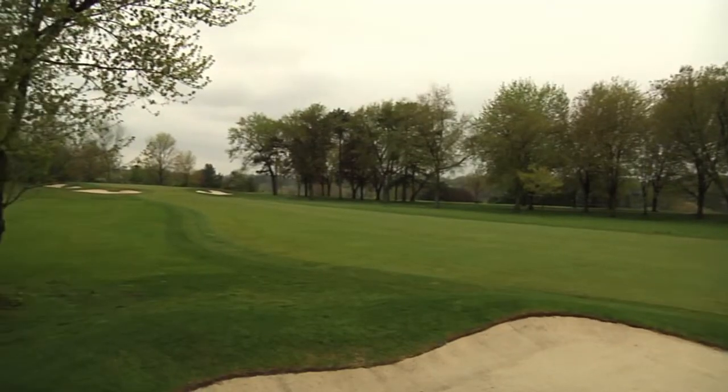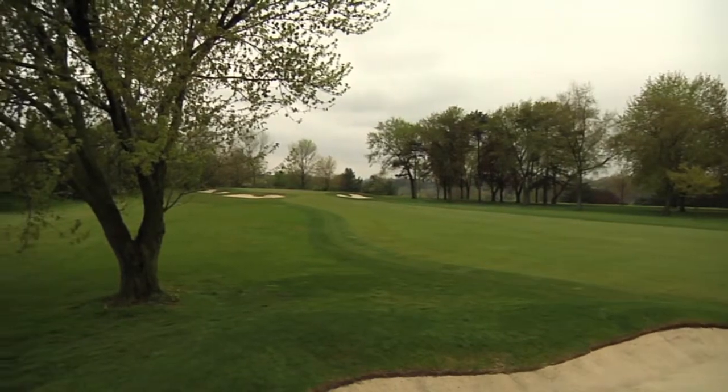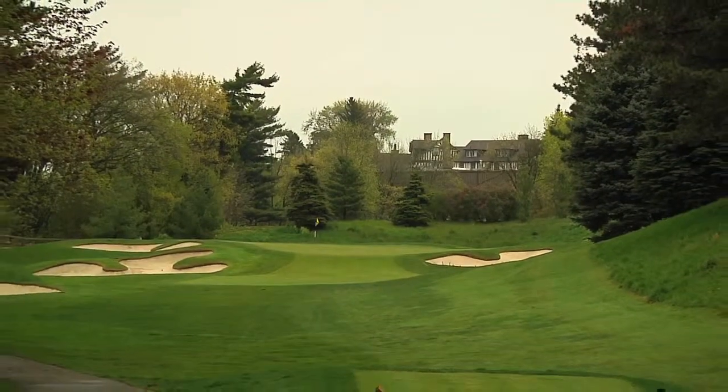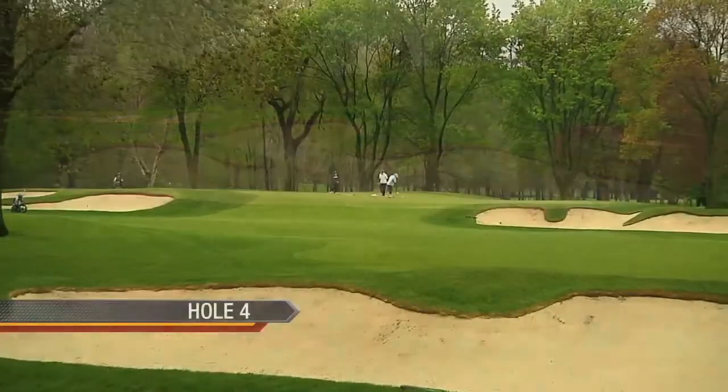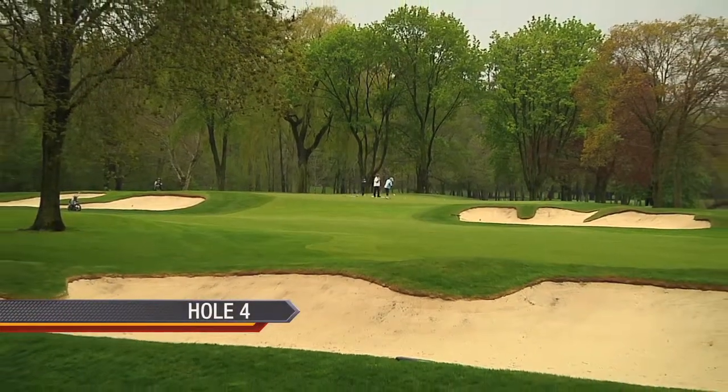The par 3 third is defended by a handful of heavy bunkers and gives golfers a fair shot at birdie early in the round. Once in the valley, you really get to see hundreds of trees scattered throughout, as they are as much a part of the personality of the course as the greens and fairways.